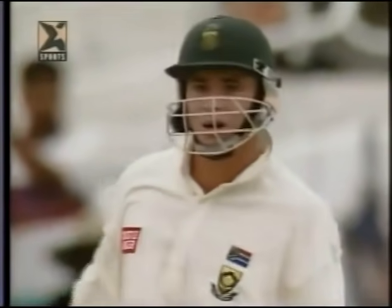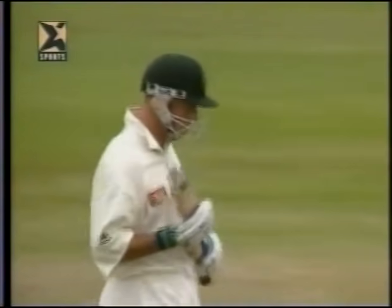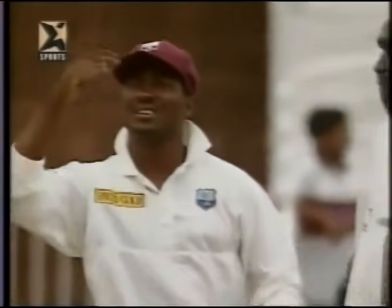Oh, big appeal and out for 49. Umpire Orchard has made the decision. Gibbs, I think, is just very, very disappointed. Or did he get a little bat on it? If he did, he'll be even more disappointed.